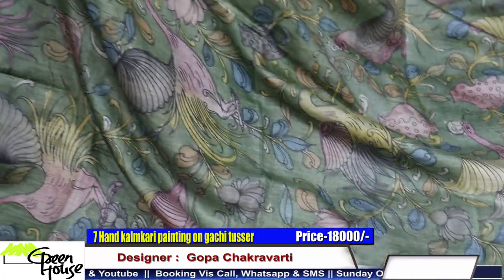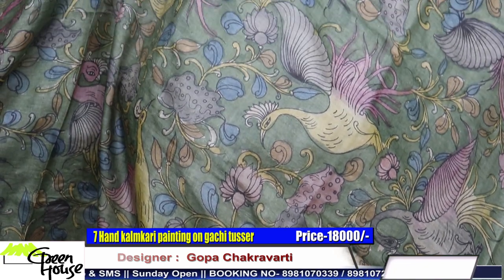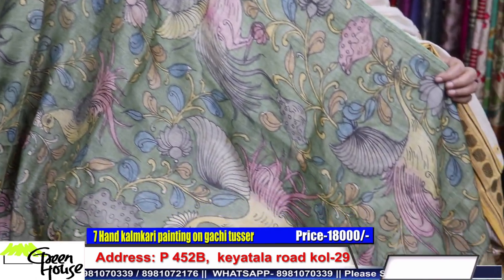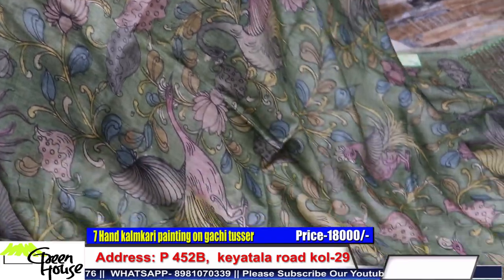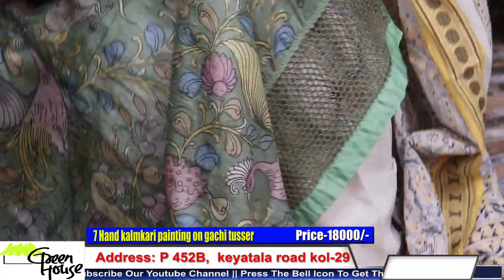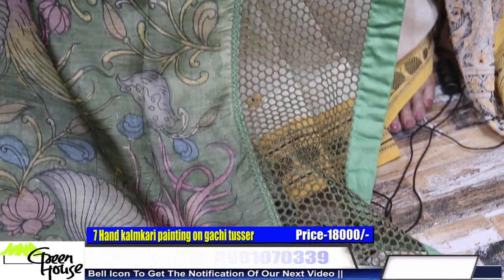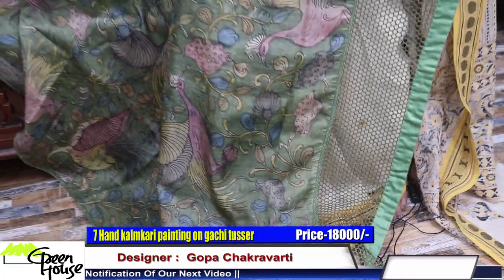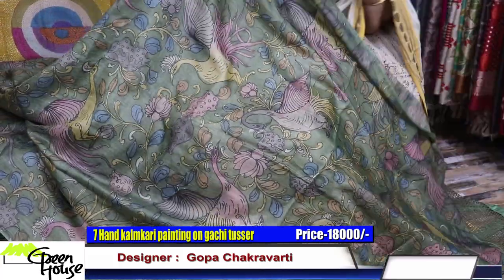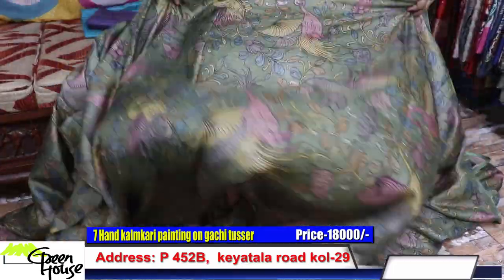And here goes my very beautiful, worthy of kalamkari. Dekhun eta khub sundor kalamkari toiri hoyeche. This is an original kalamkari on a Gachi tusser. This is the one, so very beautiful. And to beautify this, I have done little bit of crochet embroidery. This is the one, very smart color. This is the one, hand kalamkari with organic colors.